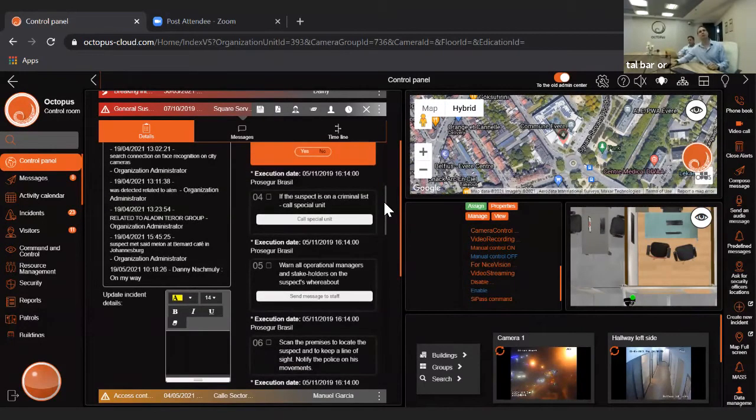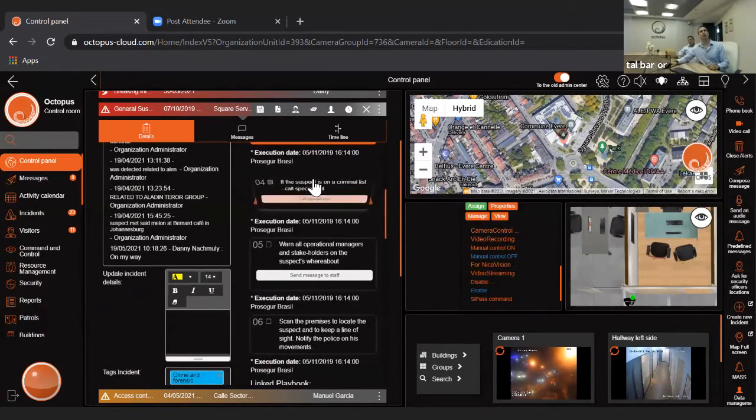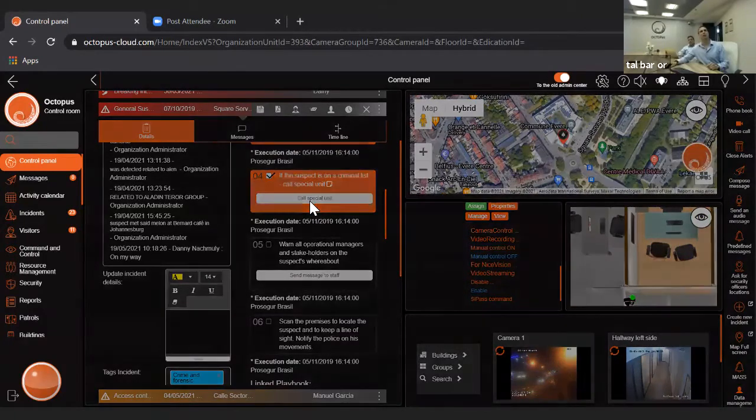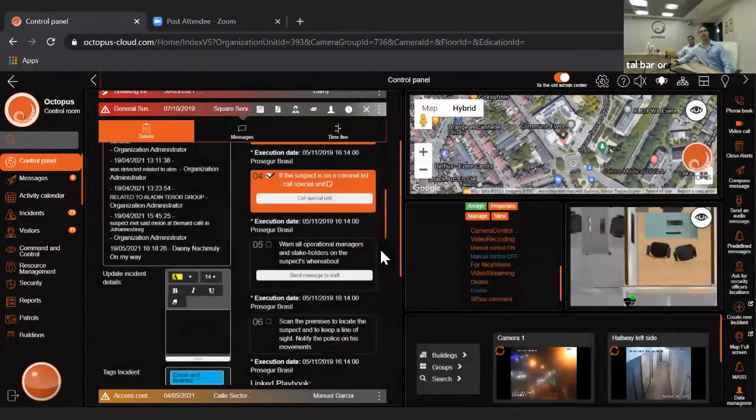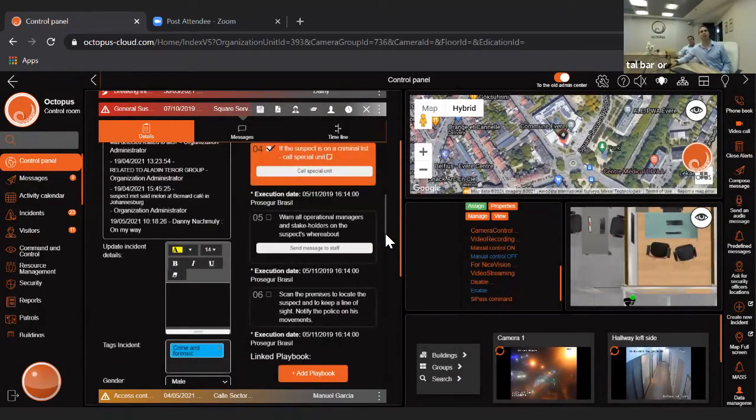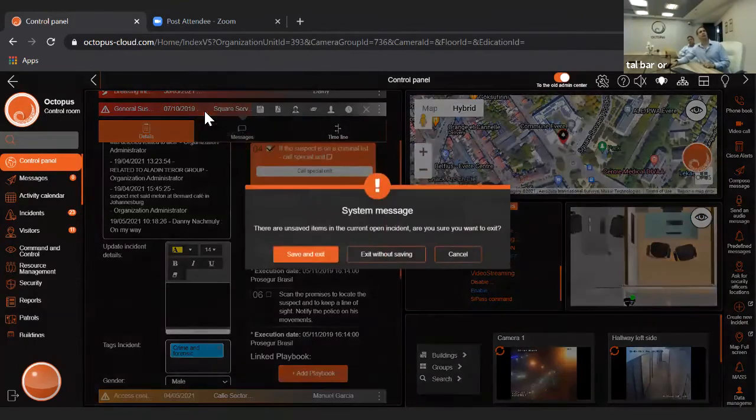scenarios on the system. Call a special unit. I want to press and call now. The system will try to make a call. In this demo environment, we're not connected to a call system, but if it were connected, we would immediately call. I want to mass notify. All these automated actions can be done. Anything that we're integrated to has built-in capabilities within the system that you can deploy from within the system.